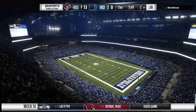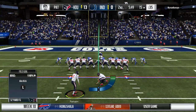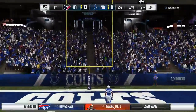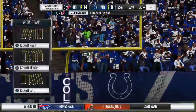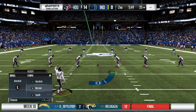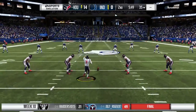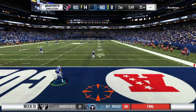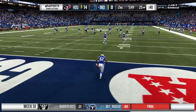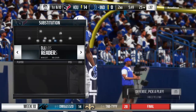Lamar Miller with his 16th touchdown of the year, and the Texans will extend their lead. Extra point by Fairbairn, up and good, and it's now 14-0. Fairbairn now to kick this one away. That's fielded in the end zone, and no run back here. This will be a touchback, and it comes out to the 25-yard line.